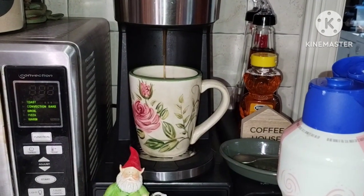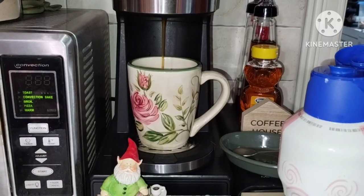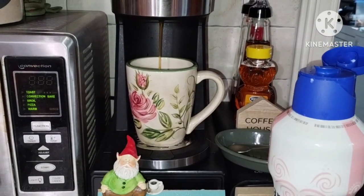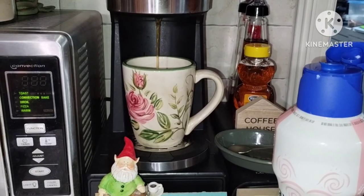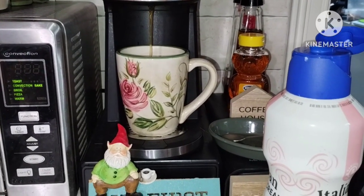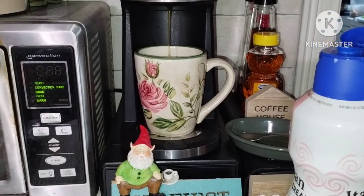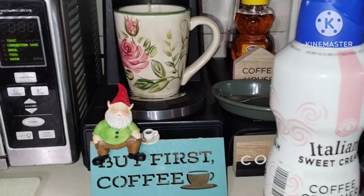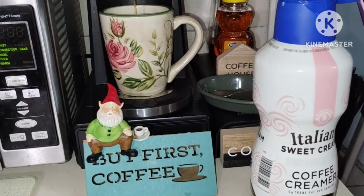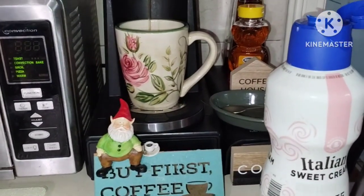Good morning. Time to make the coffee. Same flavor today. Chocolate syrup with Italian sweet cream. Let's see, I have about half a container left, so I plan to use it up.